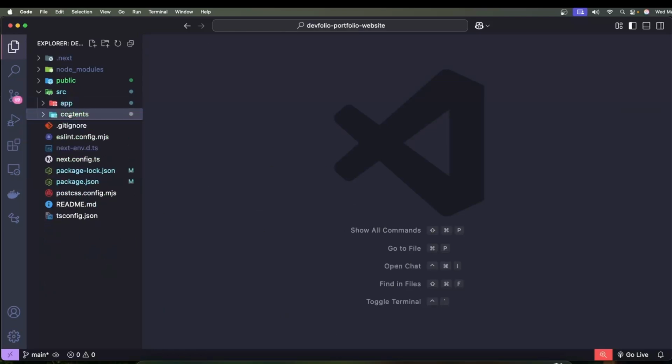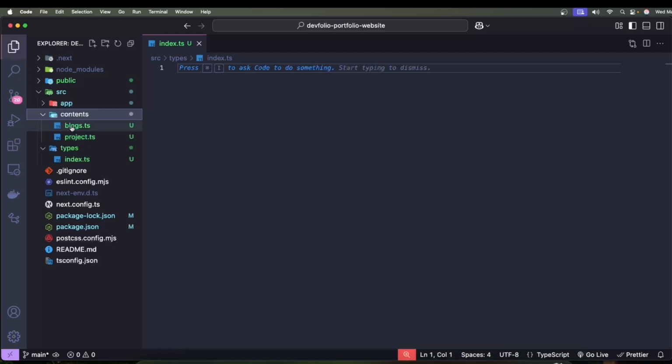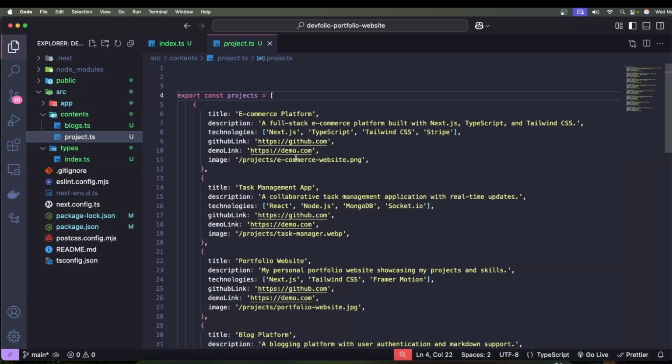Now we will have to simply create a types folder. Inside this src folder we will have a new folder for types. Here we'll define all the type definitions for our projects. At first, inside this types folder we will have an index.ts file, and we will keep the type definitions here. For example, here we'll have some content for blog and projects, so let me create an interface for these projects. We will have title a string, description a string, then technologies an array of string. All of these we need to define as our type definition here.